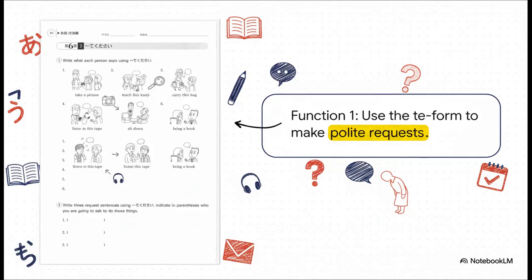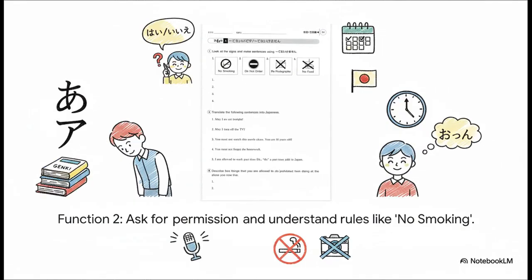So what can this Swiss Army knife do? Well, first, as you can see here, you can use it to make polite requests. You can ask someone, please sit down, or please take a picture. Super, super useful. Next up, it's the key to navigating social rules. You can use it to ask for permission, like, may I turn off the TV, and also to understand prohibitions, like the signs you see here for no smoking or no photographs.